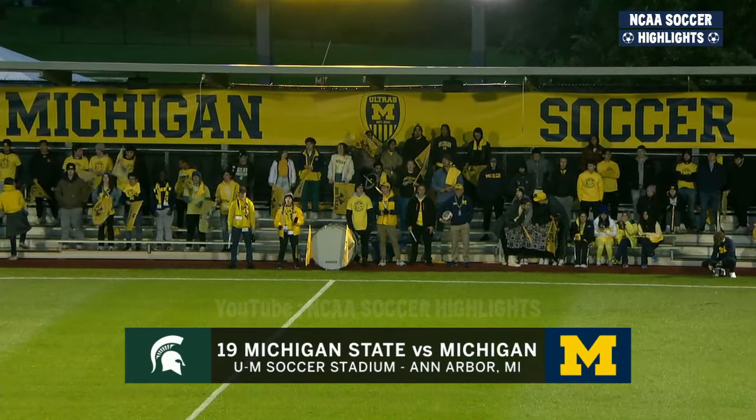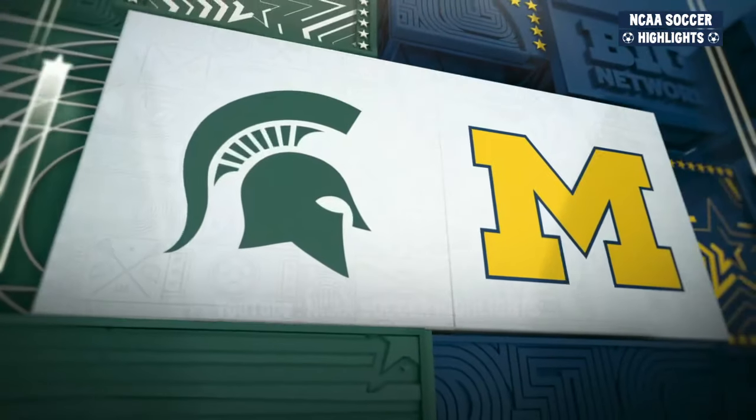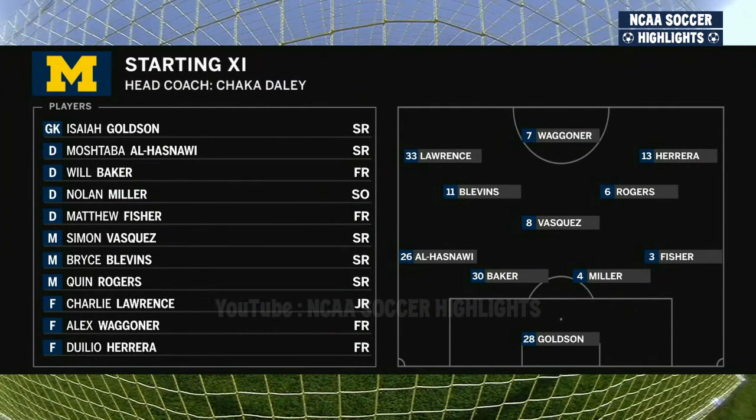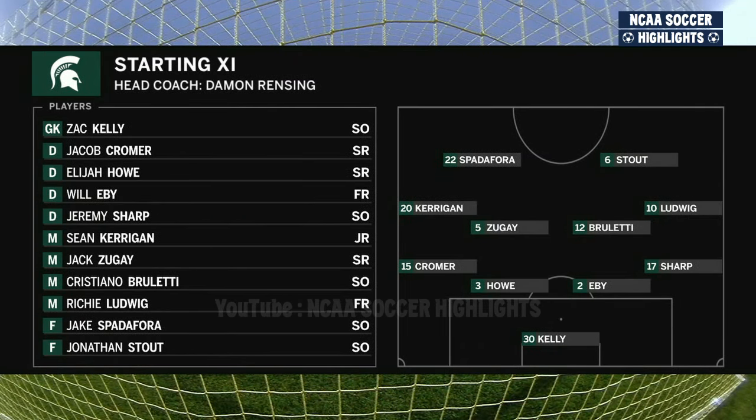Welcome back to the University of Michigan Soccer Stadium in Ann Arbor. The Battle of the Big Bear, number 19 Michigan State taking on Michigan, with the Ultras here supporting the Wolverines. This is the lineup for head coach Shaka Daly. It's a 4-3-3. Goldson is a rookie.